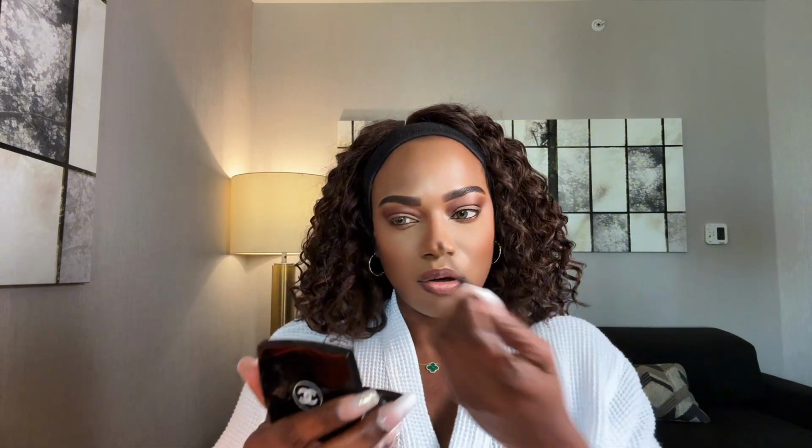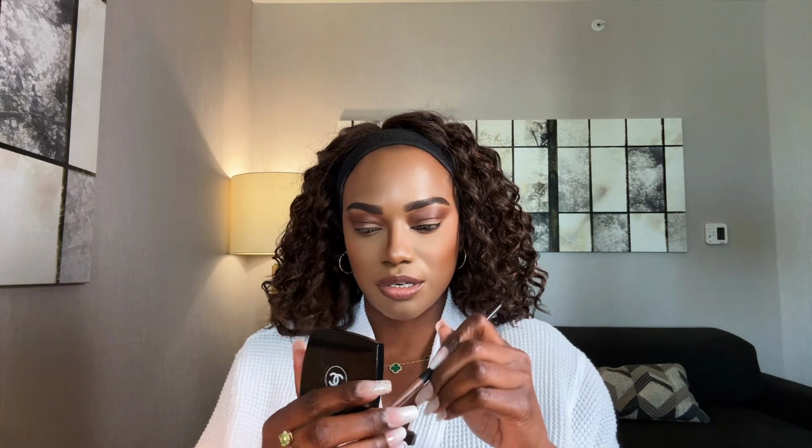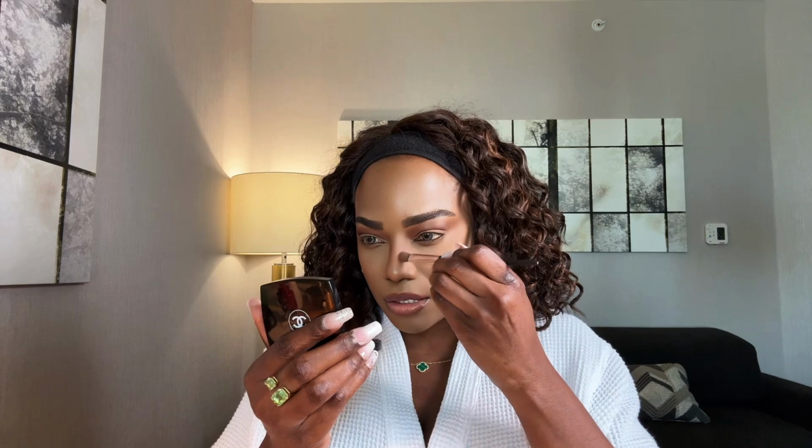I decided to do something I've never done before. I'm gonna use that brown shade that I was using from the Candid Experience palette. And I just wanna take that down my nose, like a contour, because I don't have a contour product from Chanel. I probably need to get one. I don't know if they have one dark enough, but I'm gonna try it. And this is doing the job actually.